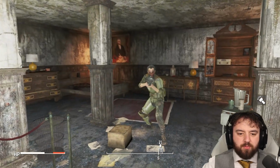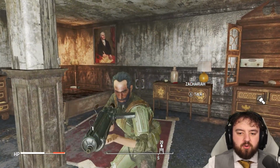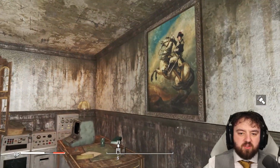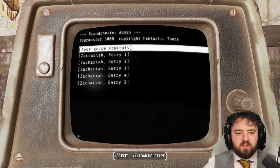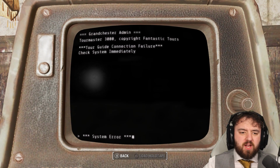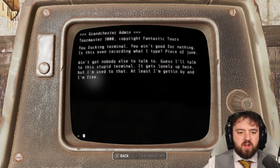And in here, nothing other than Zachariah, the gunner who has set up shop here. He's the reason that you can find all of the robots. He also has a terminal. Let's have a little read. Tour guide controls, failure. So we can't control the robots from here. But Zachariah has several entries.